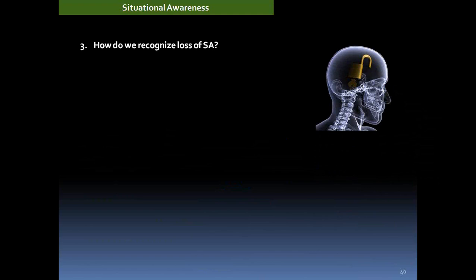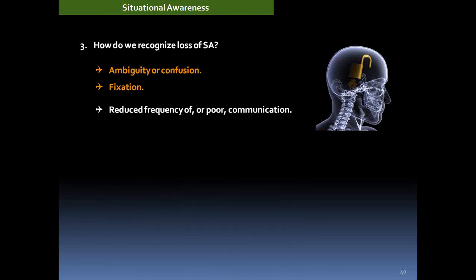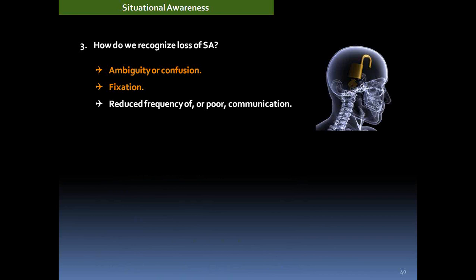All right. How do we recognize loss of SA, which is the third essential question? Well, if we detect ambiguity or confusion, if we start fixating on instruments or something on the ground or a thought, reduced frequency of or poor communication, if we start missing calls or if we can't do the readback, can't remember the frequency we're supposed to change to. That's an indicator that we're losing SA. So these are all cues to indicate that we're losing SA.